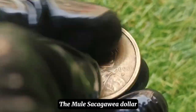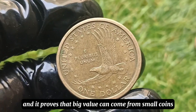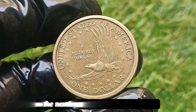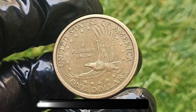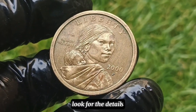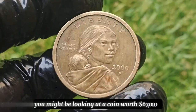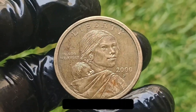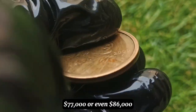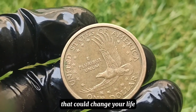The mule Sacagawea dollar is one of the most famous modern errors, and it proves that big value can come from small coins. So the next time you see a Sacagawea dollar, do not just spend it without looking. Hold it up, check the back, look for the details. Because if it is the rare mule error, you might be looking at a coin worth $67,000, $77,000, or even $86,000. And that is the kind of surprise that could change your life.